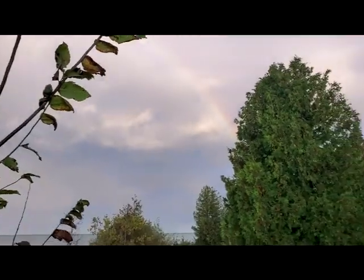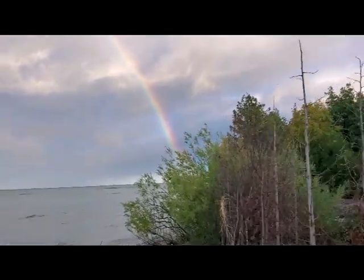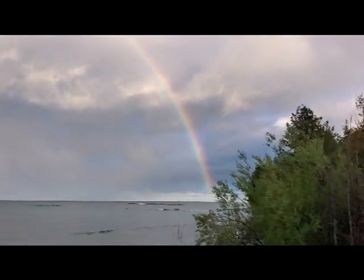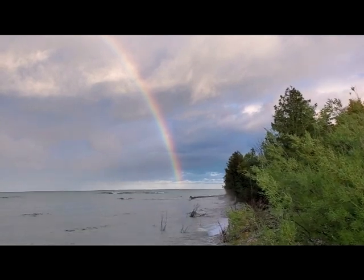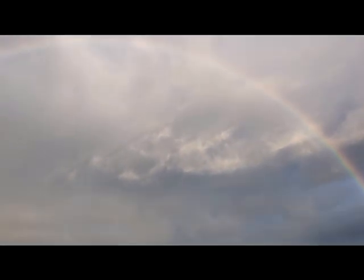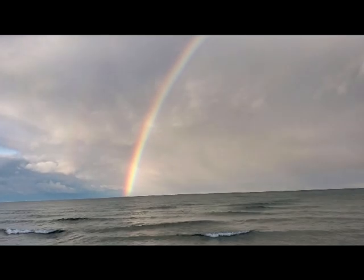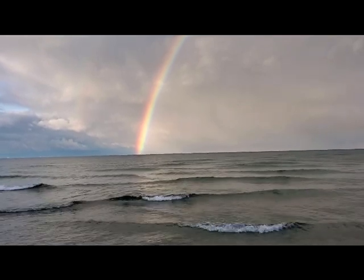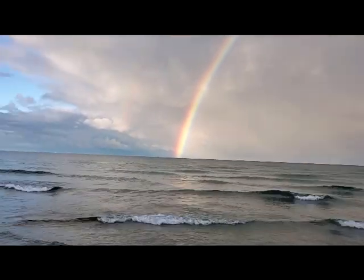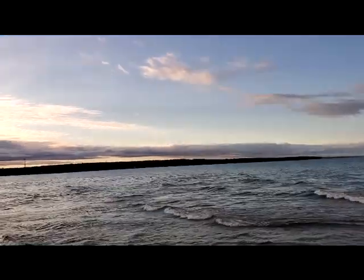I wonder if I find a pot of gold. Nice! Oh, no, it's out in the water. Wow. It is a nice arch. That's a rainbow arch. The sun is already up, but it's coming over the cloud.